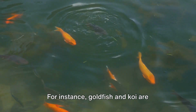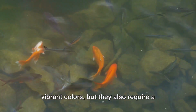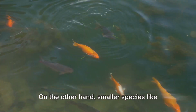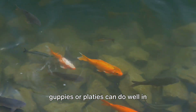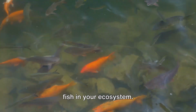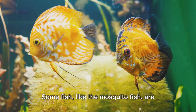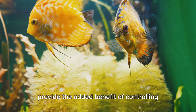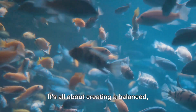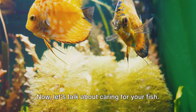For instance, goldfish and koi are popular choices due to their hardiness and vibrant colors, but they also require a certain pond depth to thrive. On the other hand, smaller species like guppies or platies can do well in shallower water features. Another consideration is the role of the fish in your ecosystem. Some fish, like the mosquito fish, are not only visually appealing, but they also provide the added benefit of controlling mosquito populations. It's all about creating a balanced, self-sustaining ecosystem where each inhabitant plays a role.